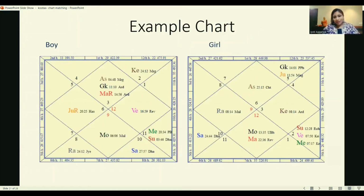Now let's take an example chart and see how to analyze the chart from the beginning, who your client is, and how to apply the 3 kootas. We have understood so far. My client is a boy. First, I will look at the quality of my client's chart to see how many struggles he has in his life, how his 7th house is, then how his houses are, and after that, how his Venus is.